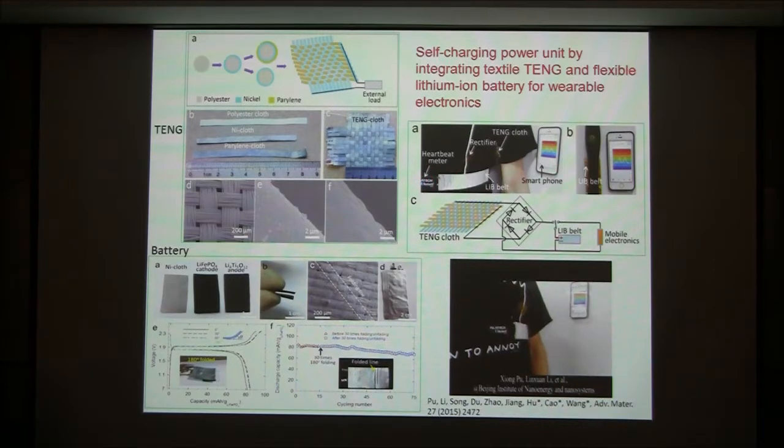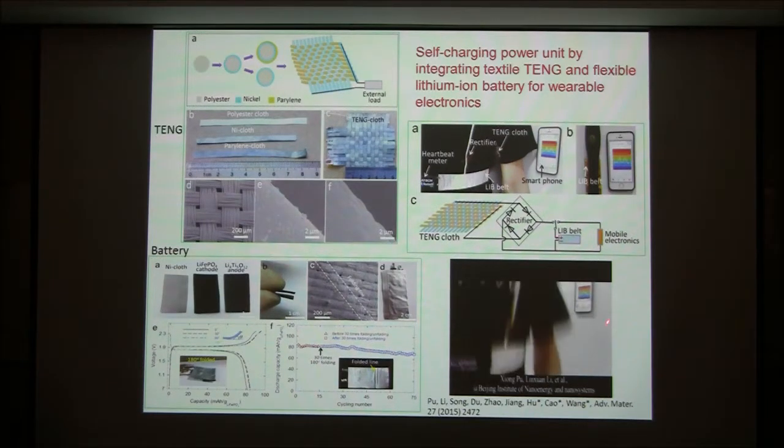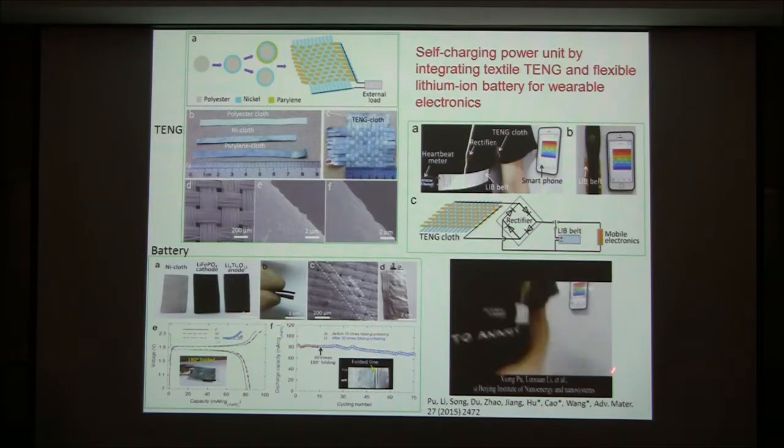So when the student runs, his heartbeat behavior is transmitted wirelessly to the cell phone, and this is the platform to reach the outside world. So this is a local net for an individual person. Again, a self-powered system integrated with a cell phone-based data transmission platform.